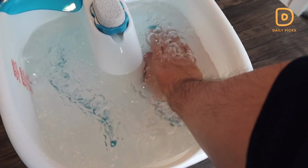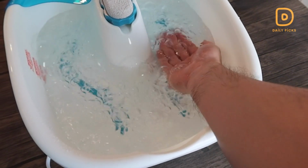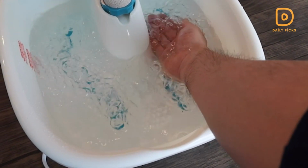HoMedics is known for its wellness products, and this foot spa lives up to its reputation, offering a perfect blend of relaxation and therapeutic benefits.